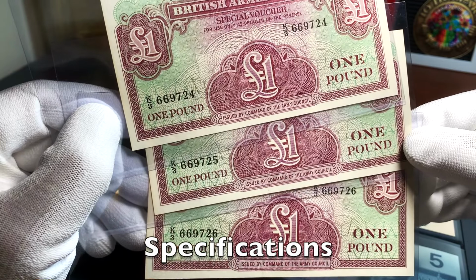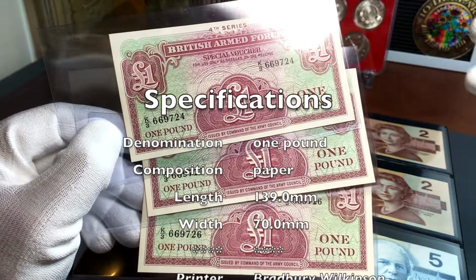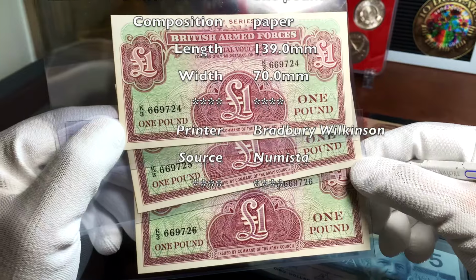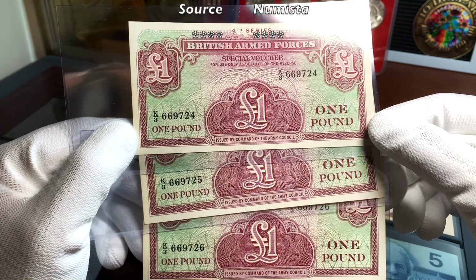These banknotes are printed on paper. They have a length of 139mm with a width of 70mm. No vintage numbers are available for these, but they are printed by Bradbury and Wilkinson of the United Kingdom.